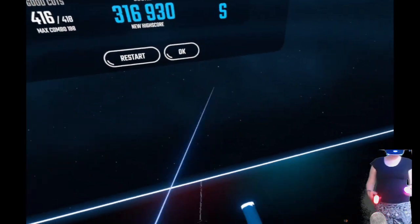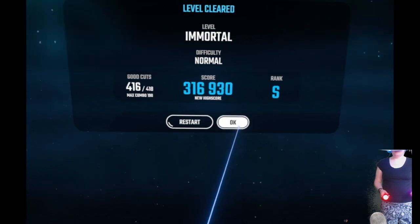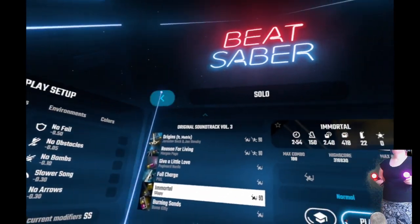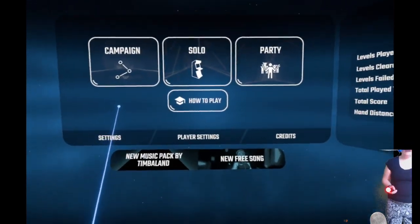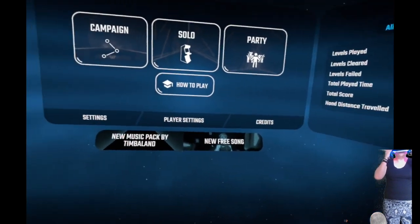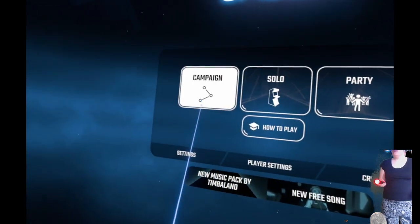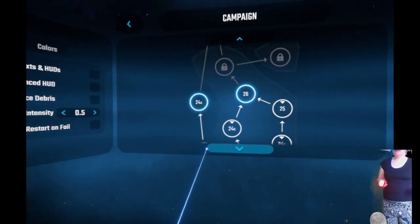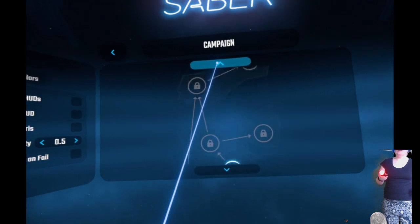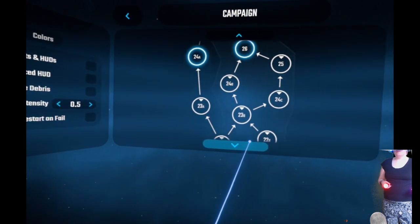Before I go any further, I should probably run through some of the options that Beat Saber has. First of all, the three modes it has: Party, Solo, and Campaign. Campaign was added for the PSVR release, and it gave you a campaign to play through that built it up, with some goals and missions. I never actually finished it because I hit some songs I didn't like. I should actually get off my butt and try to finish those.